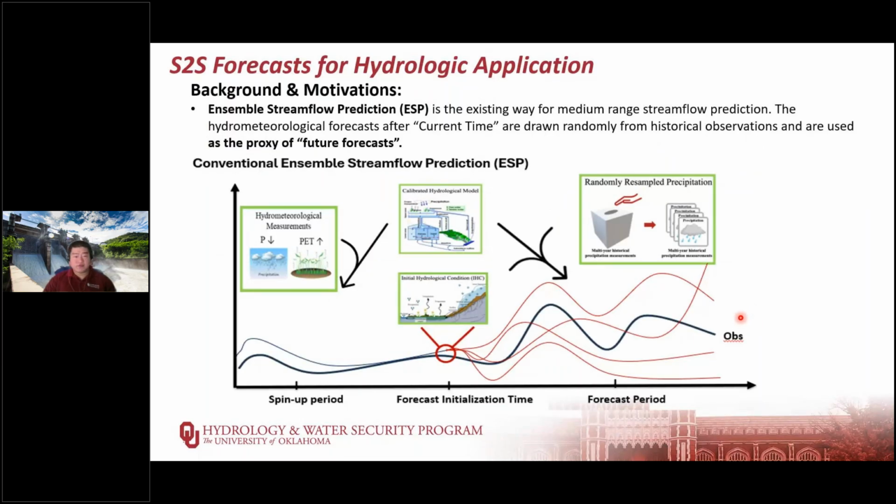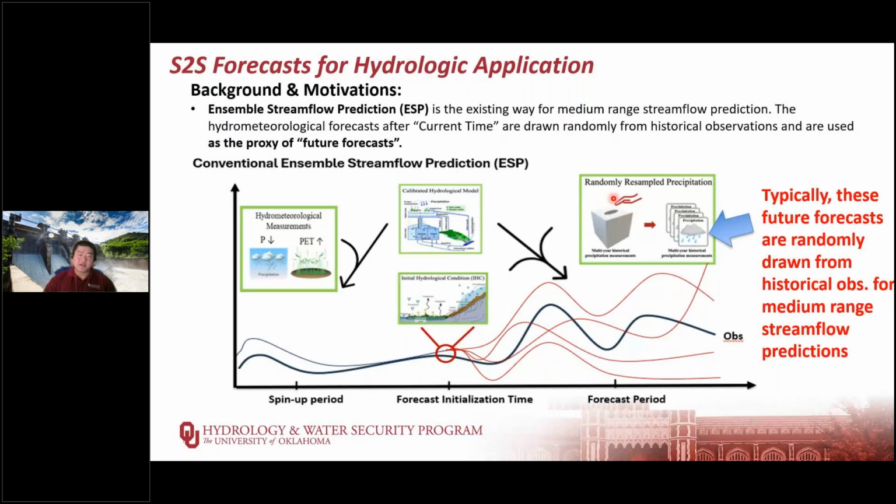When we talk about medium-range streamflow prediction, we use a hydrological model. We can first spin up the model and calibrate the model to the current time. And for the future forecast in operation, there's an ESP framework called the Ensemble Streamflow Prediction framework. Basically, the idea here is to randomly draw, resample the precipitation from the past, and use that as a proxy for our future forecast, especially the precipitation forecast, and put that into the hydrologic model to simulate the future scenarios of flows.